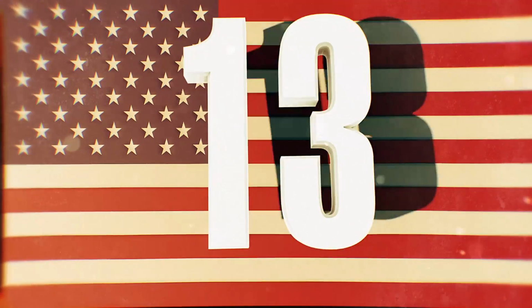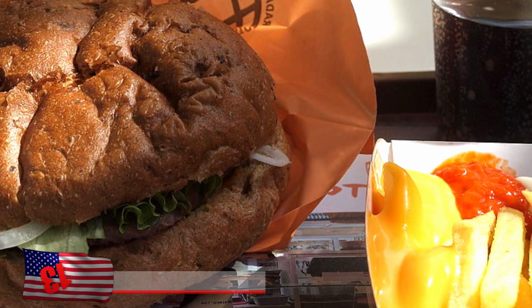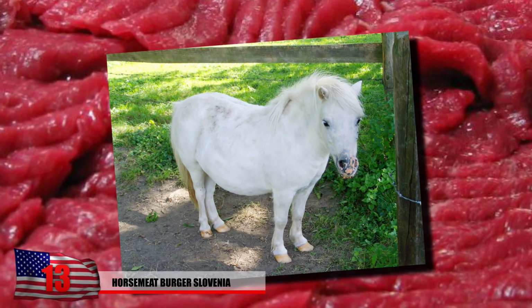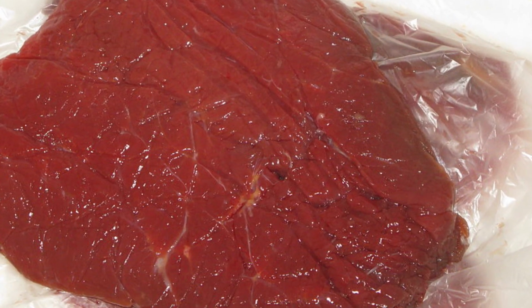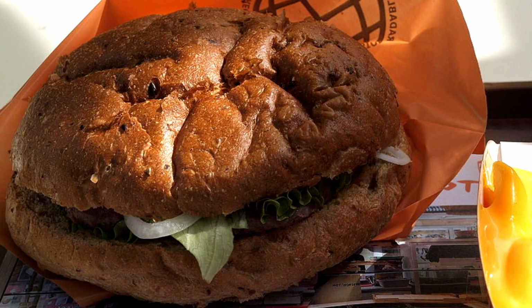Number 13. Horse meat burger, Slovenia. This photo here seems to be of a normal looking burger, but it's not. Some restaurants have had urban legends spread about them that they were serving horse meat at US locations, but this actually seems to be true in places in Europe like Slovenia and other Eastern European countries. There's even a fast food chain here called Hot Horse in this country that serves up horse burgers all day.